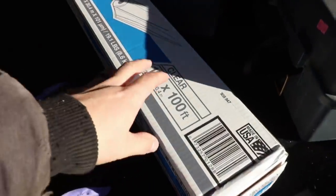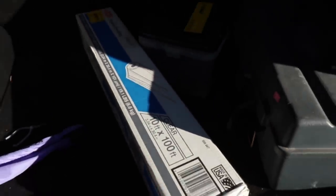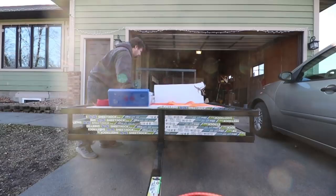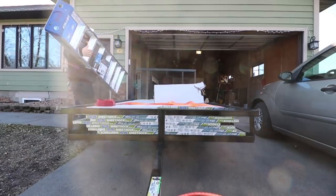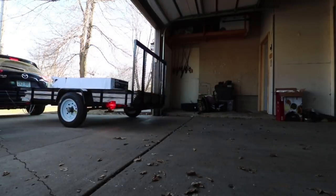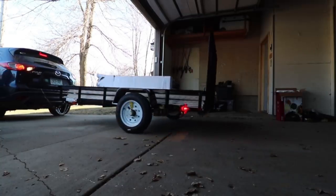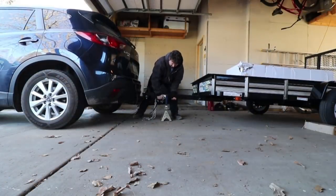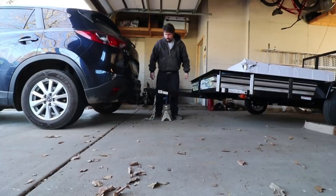I also picked up 100 foot of the poly for a vapor barrier. Some of the spots on the walls probably need to be redone, and then a big 25-pound box of drywall screws. That should get me pretty far. That's like the best investment ever. Oh, that's heavy. All right.